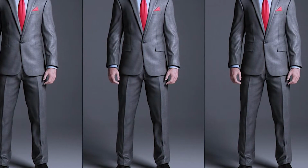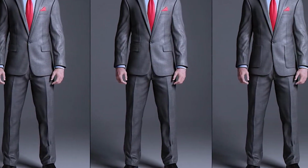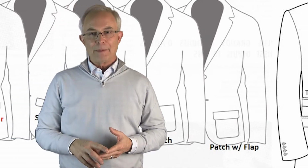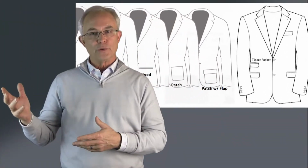There are lots of options in pockets, and frankly, they can be a little bit overdone. Ticket pockets, welted pockets, inverted pocket flaps, buttons. These are all things that have their place. It can be flapped, it can be buttoned, it can be jetted. All of these options are things that you'll see here.